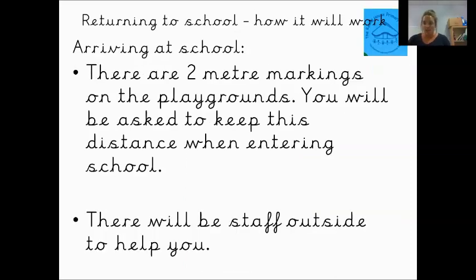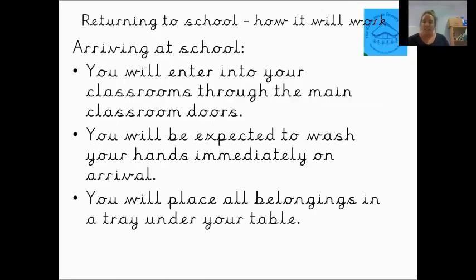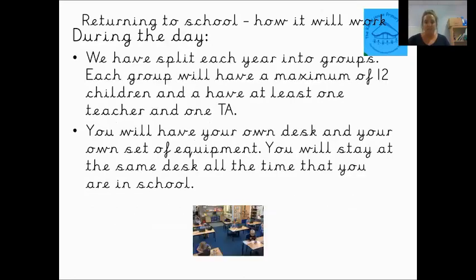So when you arrive at school, there are going to be 2-meter markings on the playground and you'll be asked to keep to this distance when entering school. There will be staff outside to help you. You will enter into your classrooms through the main classroom doors and then be expected to wash your hands immediately on arrival. You'll place all your belongings in a tray underneath your table.